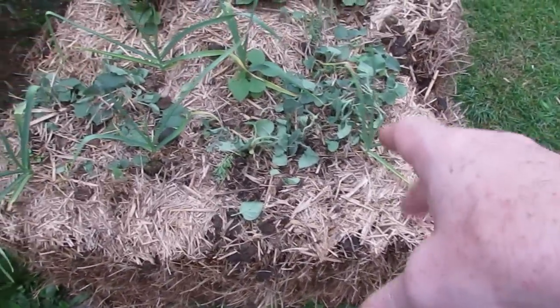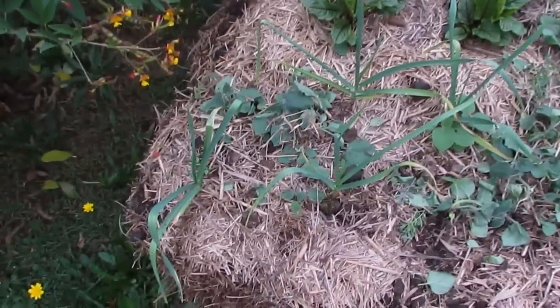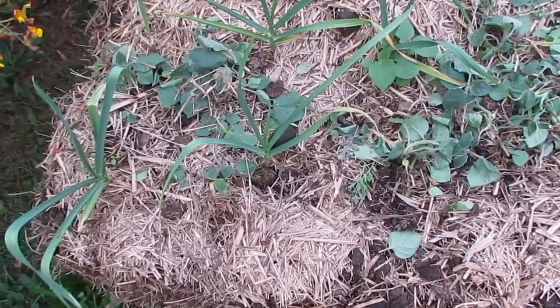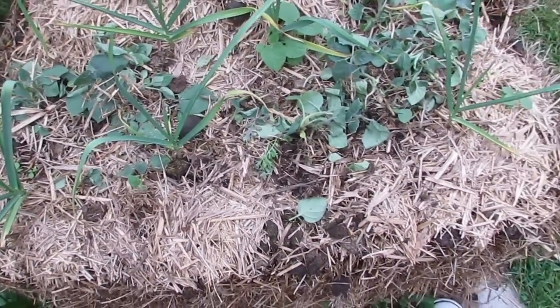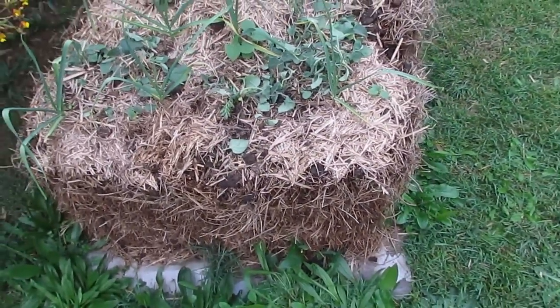The garlic, we've actually lost three. We've lost one from there, one from there, and one from over there. But the rest, while they're not looking as healthy as the ones out the back, they're growing. It's an experiment. We'll see how we go. Yeah, I know I'm going to end up with some nice mulched down hay bales at the end, so I suppose that's one bonus. But even if we get tiny little garlic, it'll all be eaten, I suppose.